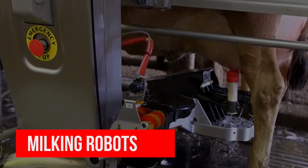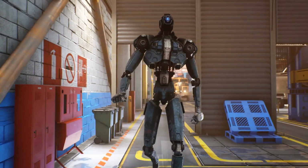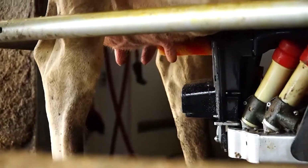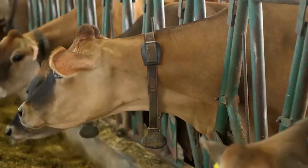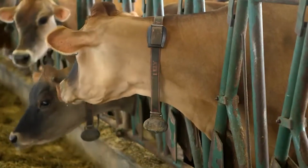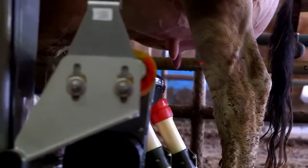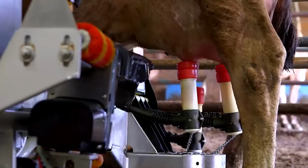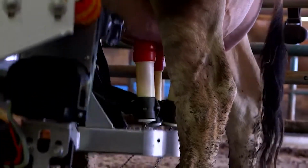Milking robots. The milking robots, the future of dairy farming. You may think of robots as cold and unfeeling, but these machines are designed with your cow's comfort in mind. Completely automated, which means no more early morning or late night milking sessions for you. Your cows are free to stroll into the milking robot at their leisure, where they'll be greeted by a gentle robotic arm that attaches the milking cups.